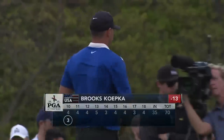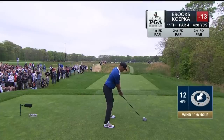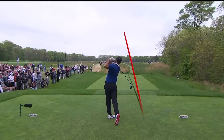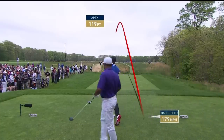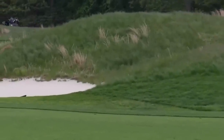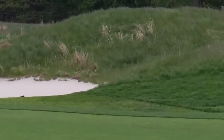He sees a driver here. Well, you can see the wind now up to 12 miles per hour. That's got to get right. That's got to get a little right. And the wind is not in his favor. Get over the bunker.